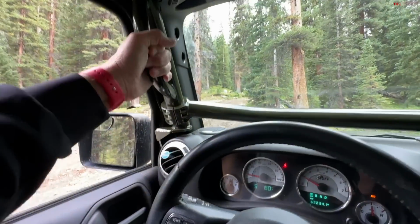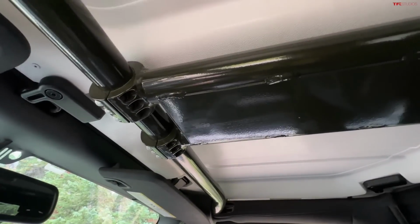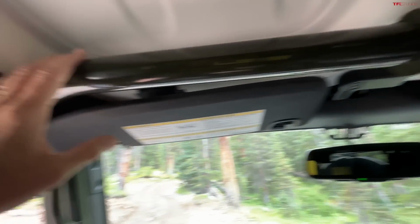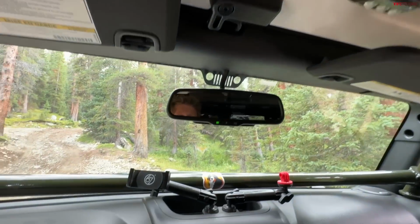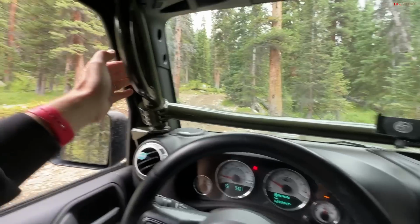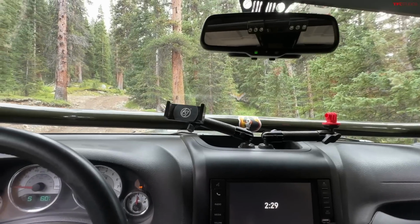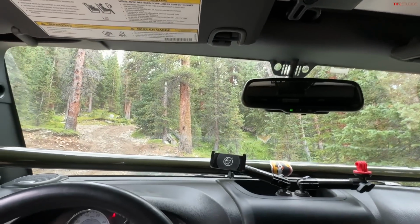The other cool thing is not these handles, but this kind of supported what Jeep calls sports bar. Now, Jeep doesn't call this a roll bar because, well, if you roll the Jeep, it can pancake. And that's why this has been reinforced to hopefully make it more of a roll bar and less of a sports bar. So in case of an accident, this will hopefully protect you, especially if there's a rollover.